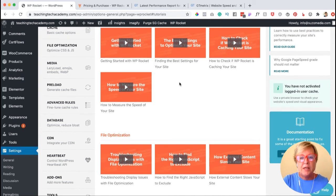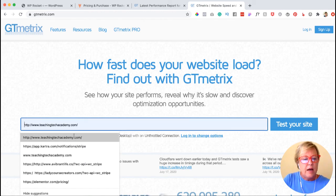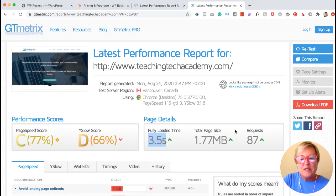All right, speaking of faster sites, I think it's time we take a look at my site now that we've made some adjustments. So I'm going to click there, I'm back to GT Metrix, and I've done this in another tab. I've entered my URL. Okay, everybody. Oh my goodness, I am so excited. All right, first of all, check this out. 3.5 seconds. Do you remember when we started out? It was 12.2. Holy smokes.